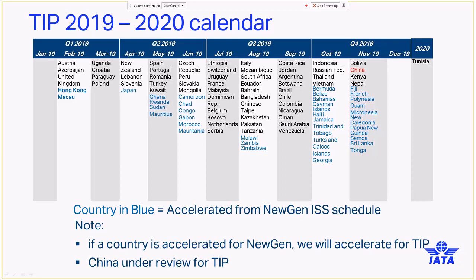Now, if NewGen accelerates a market, TIP will also follow suit. However, if there's a delay with a NewGen ISS country, as sometimes we have, say, regulatory issues with EasyPay, etc., which cause a market to be delayed, then TIP will keep their same first schedule, and NewGen ISS will follow it at a later date.